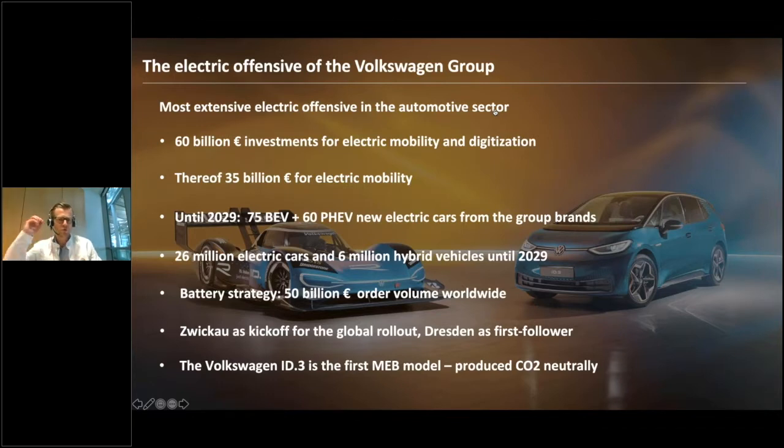The first rollout and the first kickoff basically started in Zwickau, which is a German city 100 kilometers away from Dresden, in the eastern part of Germany. And Dresden is the first follower, so to say, of the ID3 production, which for sure benefits from the proximity to Zwickau. We also learn a lot from the experiences there, and also further develop the knowledge on how to build electric cars efficiently, in order for other VW plants to benefit from that. And when it comes to Dresden, maybe you can flip to the next page.